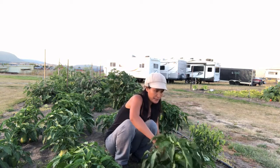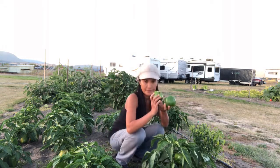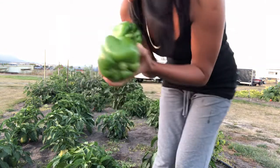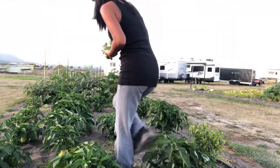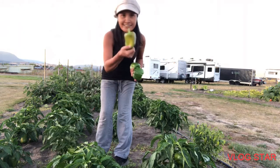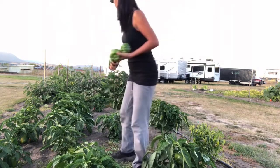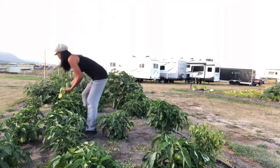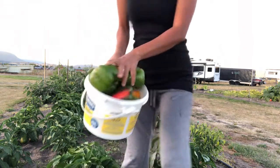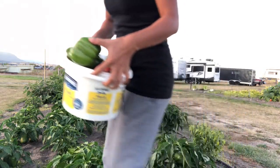So now, guys, I'm gonna pick green. So this is green pepper. So guys, look at that, so healthy and fresh, hey? Oh my goodness. Beautiful, guys. Another red, turning red. Beautiful. So this is one we pick, guys. This is the one, guys.